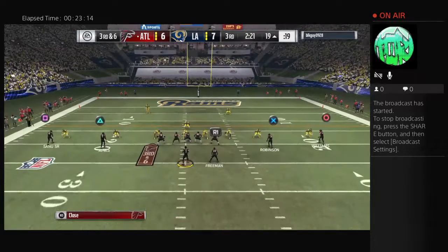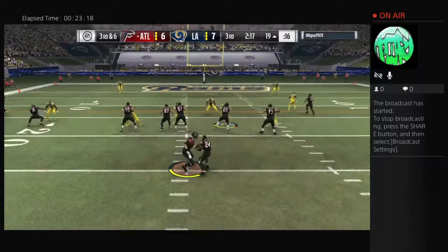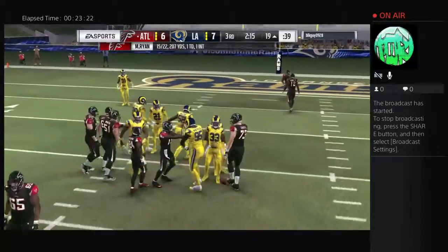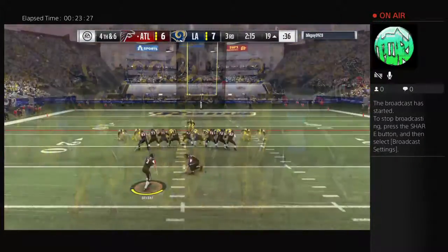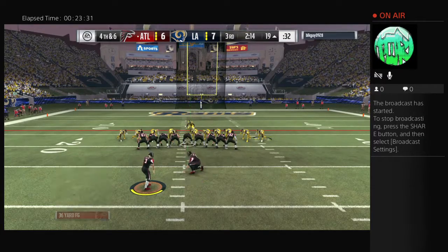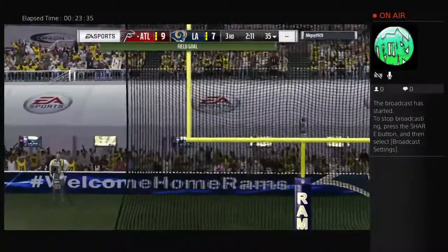And they insert their dime package, 6 DBs here on 3rd and 6. Expecting pass all the way. Now Ryan, and that is incomplete. He was looking for Mohamed Sanu there, and now it's 4th down. The Falcons will call on Matt Bryant for the field goal try. From the left hash, it's a 36-yard attempt. And Bryant's kick is good.